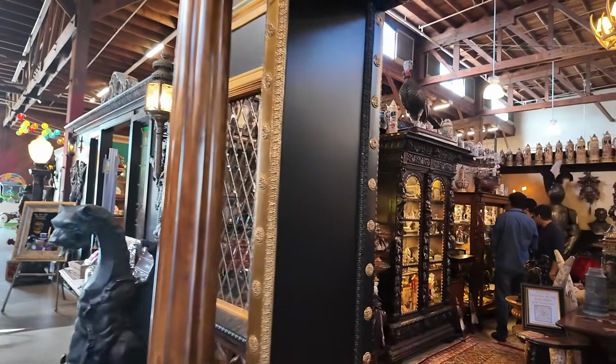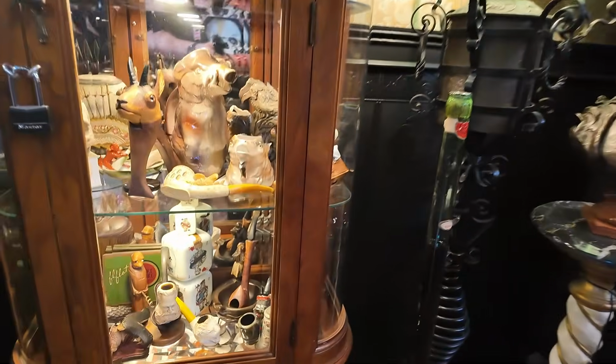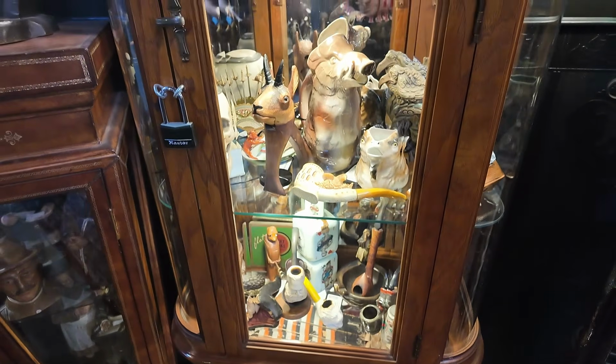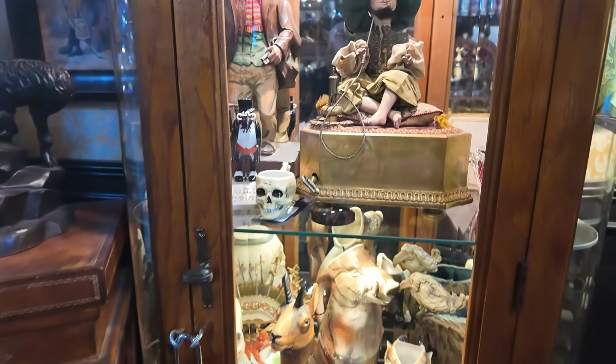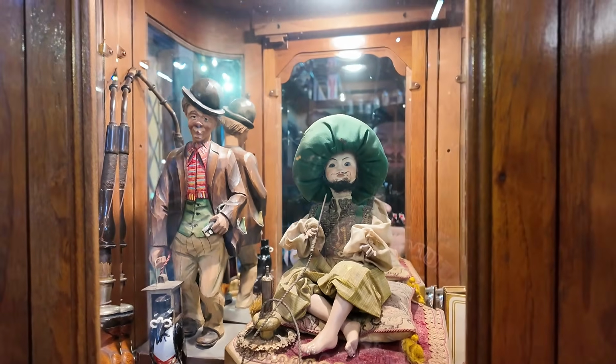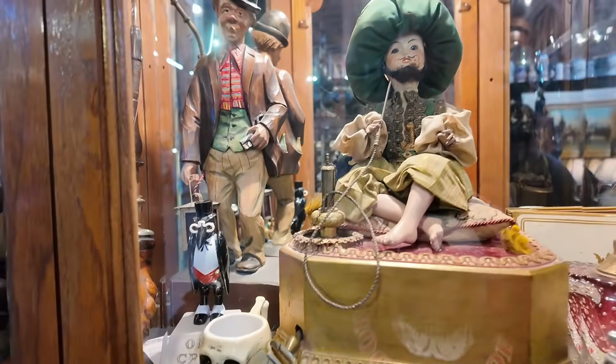So we're now going into the Imperial Vaults. Well, this one has something for everybody. A little bit of pipes, some antiques, and look at this crazy fella right here smoking his hookah. I wonder if he actually smokes it. His mouth is open. Who knows what he does?